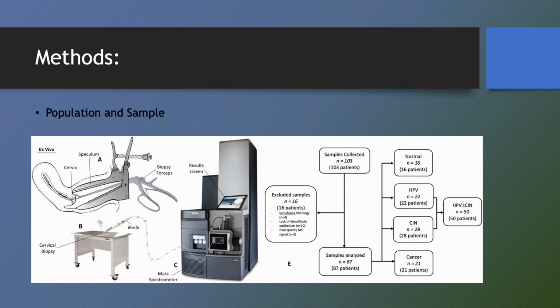But among these 103 samples, 16 of them were excluded because of lack of identifiable epithelium, poor quality MS signal, consisted of necrotic tissue, etc. Finally, 87 patients were analyzed.